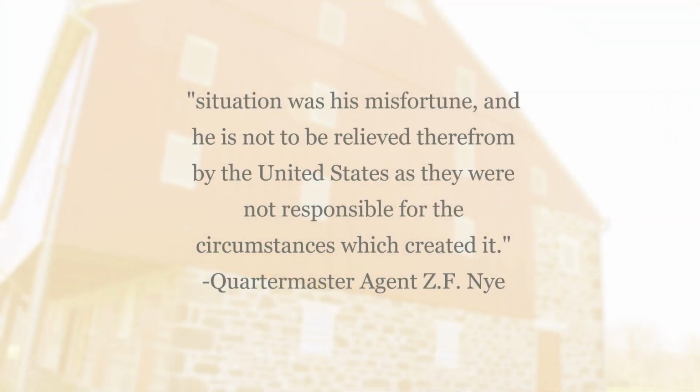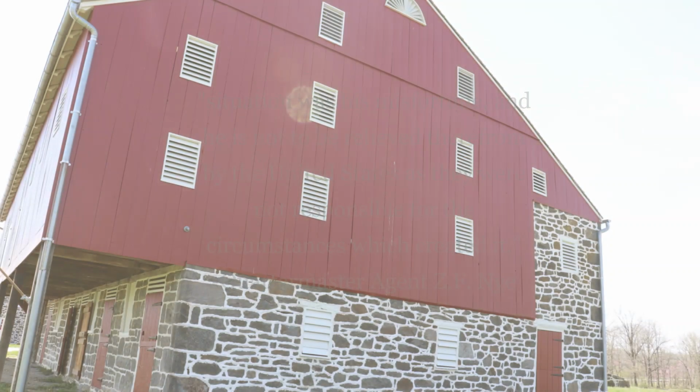Quartermaster Agent Z.F. Nye, who handled the case, believed that this was a military necessity and that George's situation was "his misfortune, and he is not to be relieved therefrom by the United States, as they were not responsible for the circumstances which created it." This shows that these field hospitals were seen as instruments and machines for survival. The officers and surgeons did their best to save the greatest number of men, no matter the cost or emotional toll that went along with it.